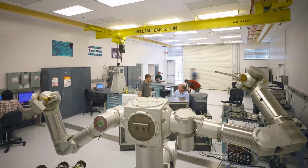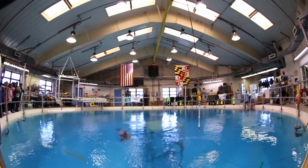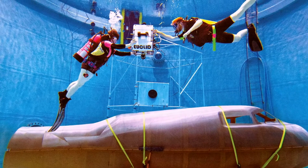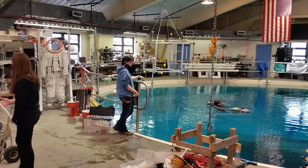Our Space Systems Lab's Neutral Buoyancy Research Facility contains a 50-foot wide and 25-foot deep water tank that simulates the microgravity environment of space. For some perspective, you can fit an entire school bus in the tank on its side. The facility is the only facility of its kind at a university.